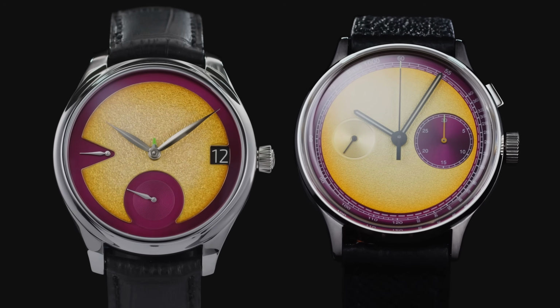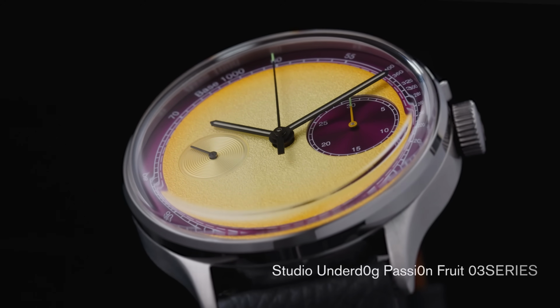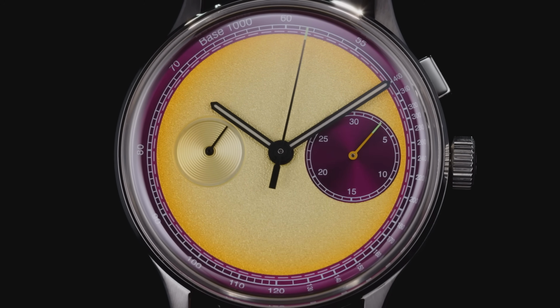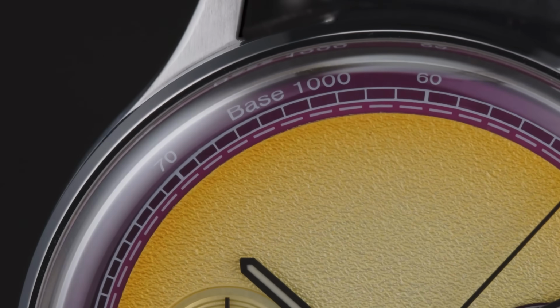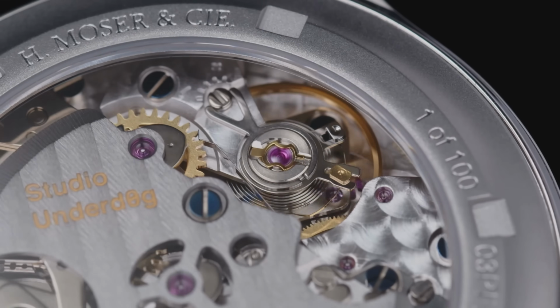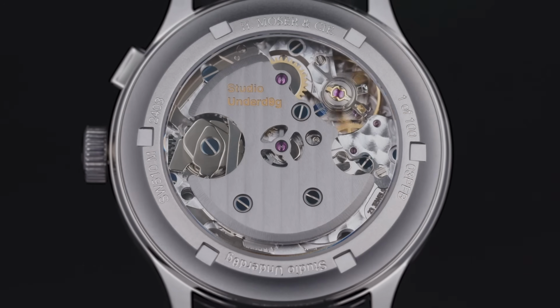If you're passionate and you like fruit, then boy do I have the watch duo for you. Welcome to the unexpected collaboration between fruity, affordable watch brand Studio Underdog and the cool king of the independents, Moser & Company, for a two-part epic that's sweeter than a bubblegum macchiato. On the one wrist, you have the first entry into the 03 series for Studio Underdog, which sees the Seagull caliber from the 01 series, which will remain alongside, replaced with a Swiss-made monopusher.